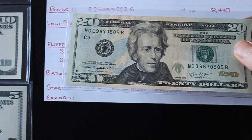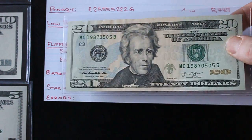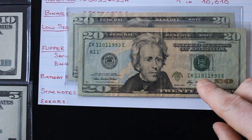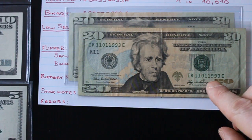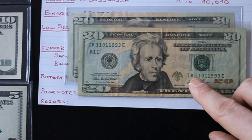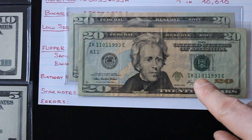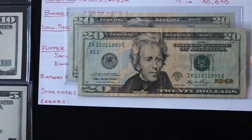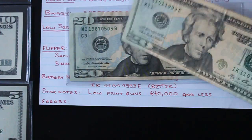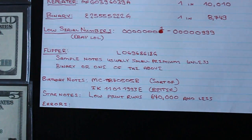May 5th, 1987. I write it sort of there because for me, only birthday notes are truly how it's written here, which would be November 1st, 1993, 1101-1993. You could look at it also as the European style, how they do birthdays and dates, the 11th of January, 1993. Those are even more interesting because you can sell them to a European market or to a US market. But I only consider these ones birthday notes. I kept this one as an example because you don't find either of the two that often.